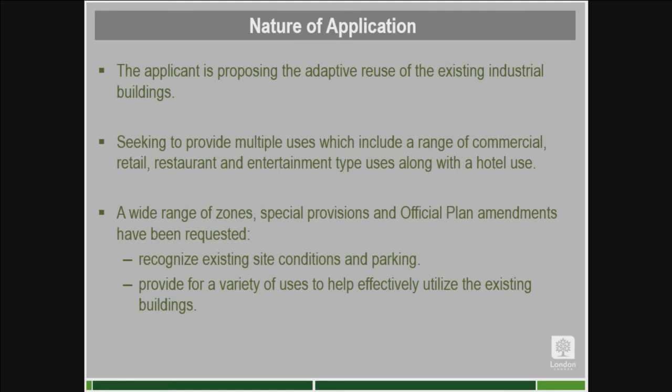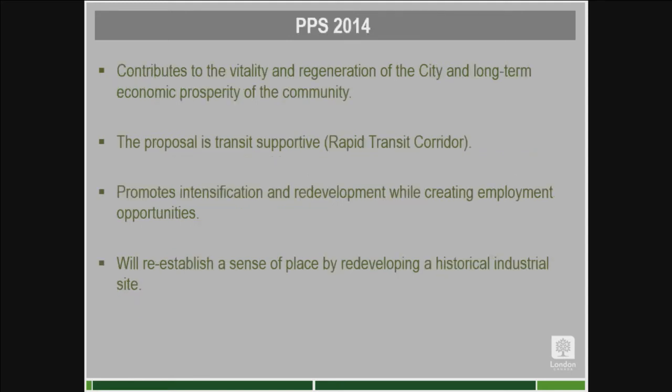So in order to do that, a wide range of zones, special provisions, and official plan amendments have been requested. They're seeking to recognize the existing site conditions and parking that was previously provided, while providing a variety of uses that will help efficiently utilize the existing building stock on the property. Staff feel the proposal is in conformity with the provincial policy statement. It's going to contribute to the vitality and regeneration of the city and the long-term economic prosperity of the community.